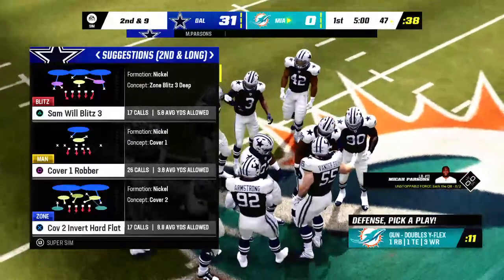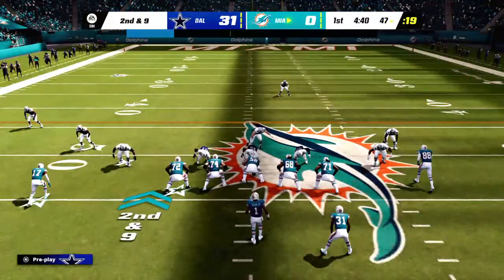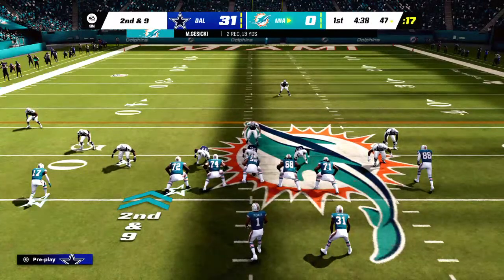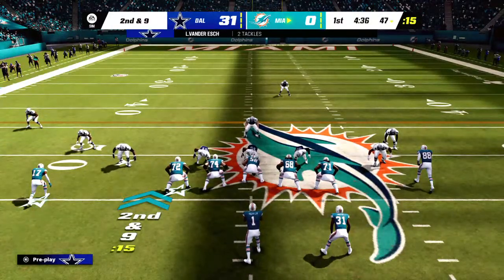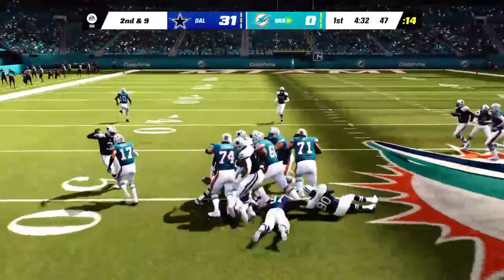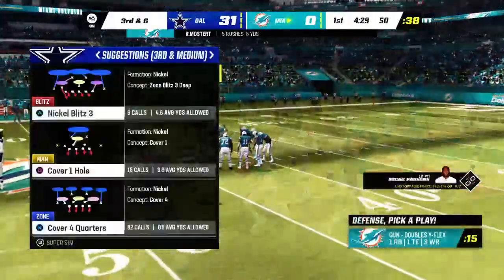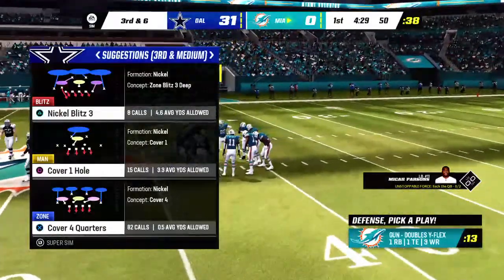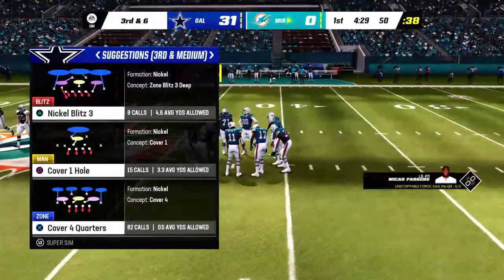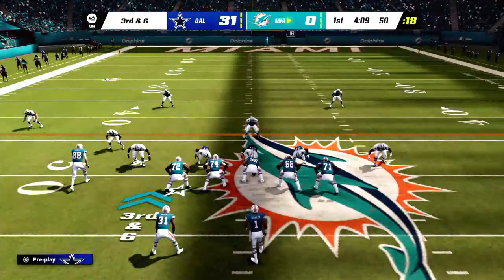A really nice job there by the defense, not allowing him to get to the perimeter. But that means your defensive ends, your outside linebackers, the guys that you pay big money to sack the quarterback, they also have to have interest in the running game as well. And they did a nice job there of holding the point of attack and not giving ground. Only gets 3 yards there on the heels of the 1-yard pickup. Sets up 3rd and 6. They are in need of 6 yards here if they hope to move the chains.